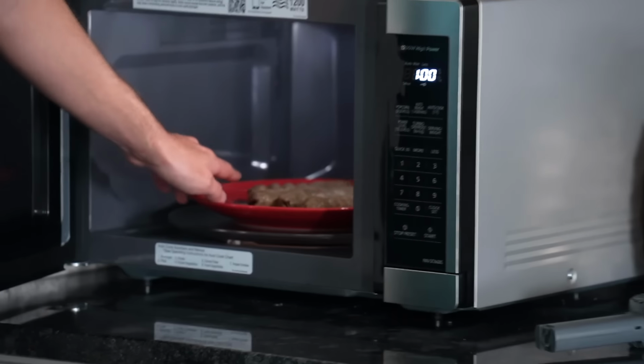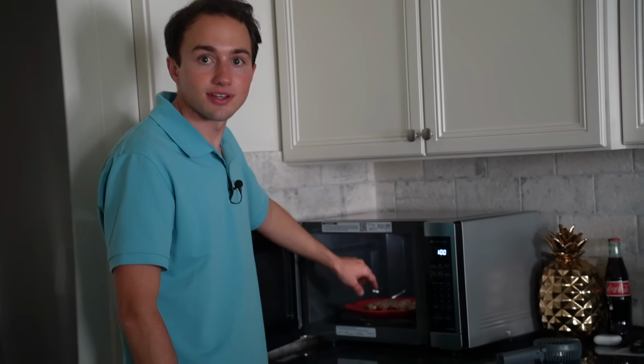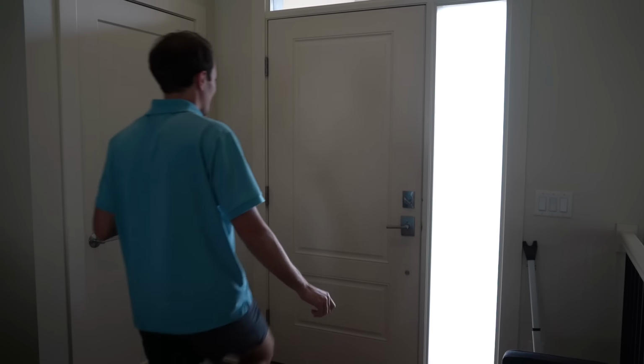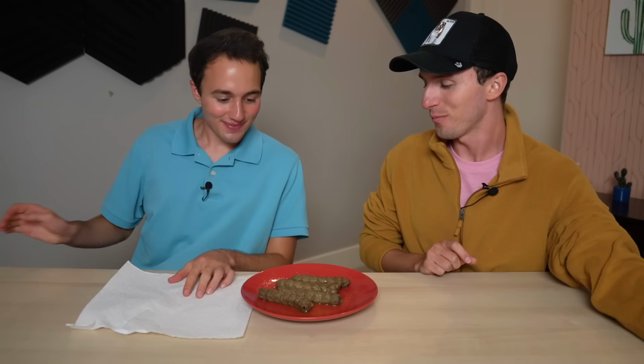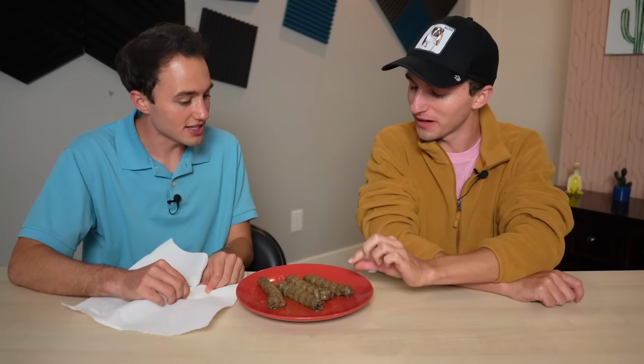You know it's gonna be good when there's frozen grease on the side of your frozen food. Ooh. It looks like it's done. Let's go back to the dungeon. Oh my, you weren't lying, the plate is wet. When I think of kebabs, usually I think of holding it with a stick. Oh yeah, it is. But these are different.